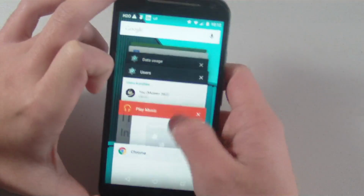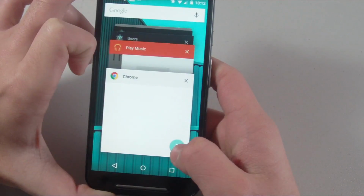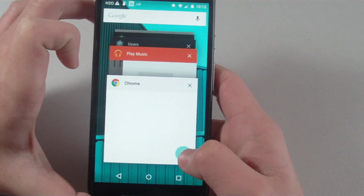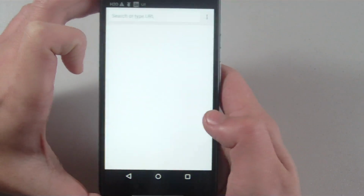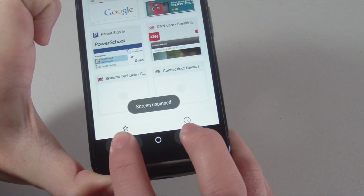There also is something called screen pinning, where you can lock a particular screen so someone else won't be able to explore the rest of your device. You can do that by clicking the pin icon in the overview page. And to exit screen pinning, all you have to do is hold the back and overview buttons at the same time.